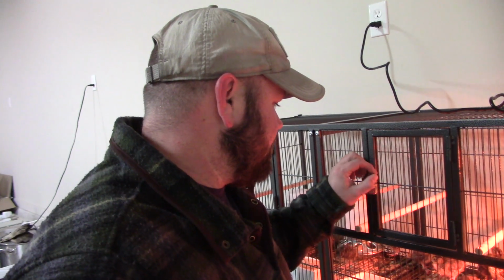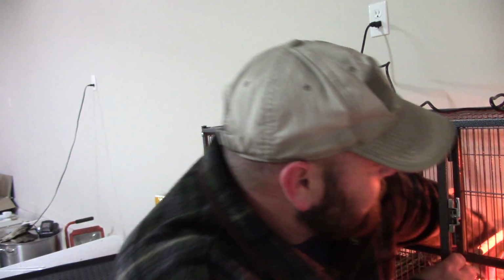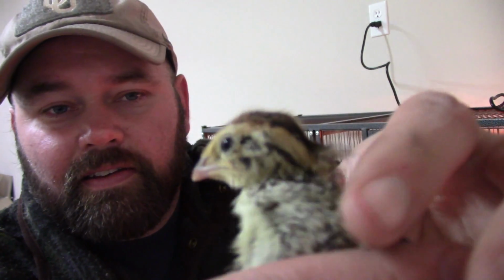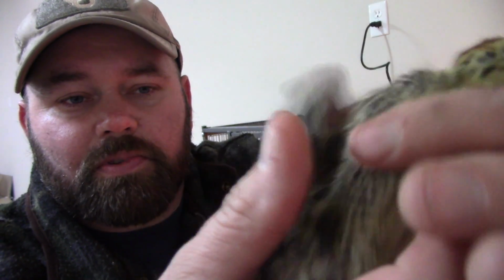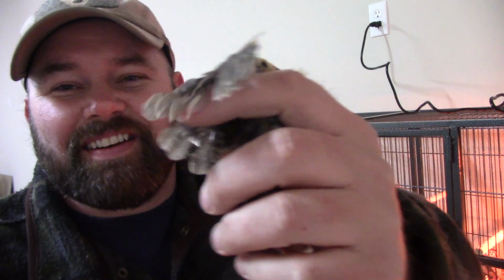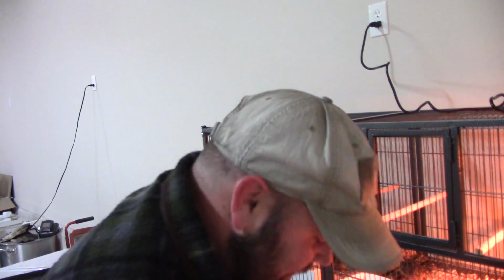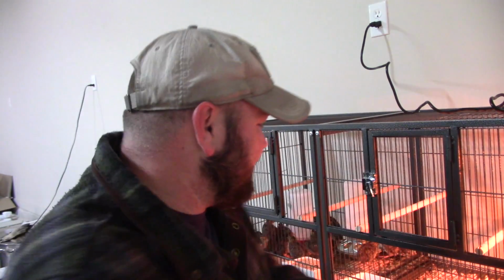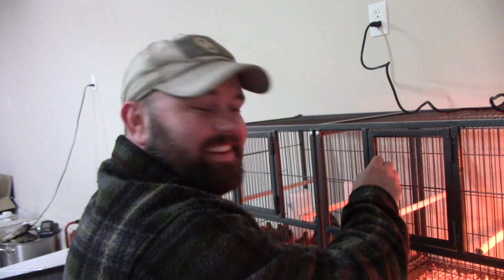Get in here and get one of these quail, and I'll show you guys. Got one of the little bit bigger ones. These things grow super fast. You can see they're already feathering out. So I mean, it was time. This one's flying all over the place. I caught the little creature. Let's put it back in there.